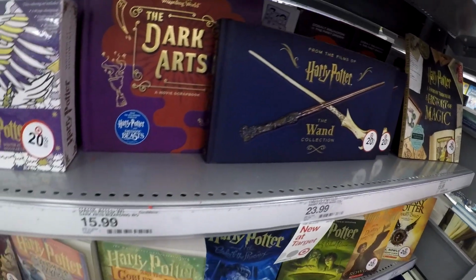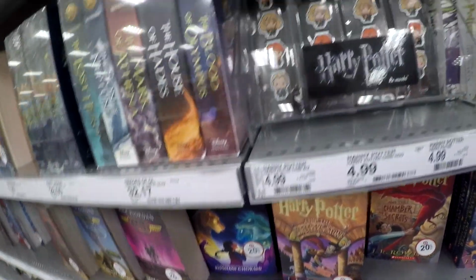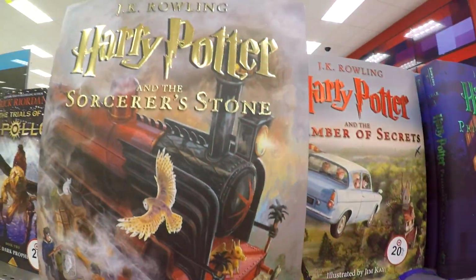That's cool, Harry Potter. So it's like they have most of the books, and also the illustrated versions here, too.